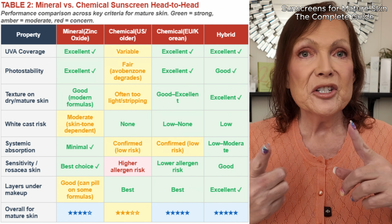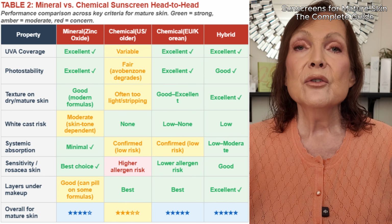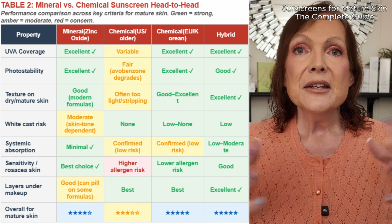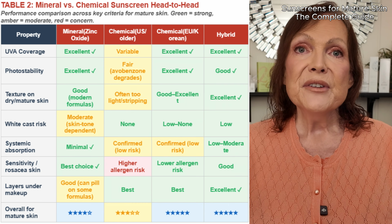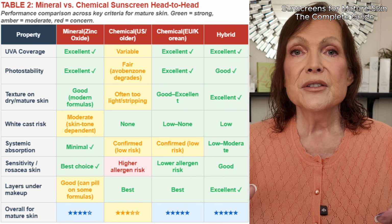Chemical filters, especially oxybenzone and octocrylene, are more likely to cause allergic reactions than mineral filters. Zinc oxide is anti-inflammatory and usually works well for sensitive skin. If your skin is reactive or prone to rosacea, mineral sunscreens are a good choice. Head to head, zinc oxide gives more stable and broader UVA coverage than older US chemical filters.